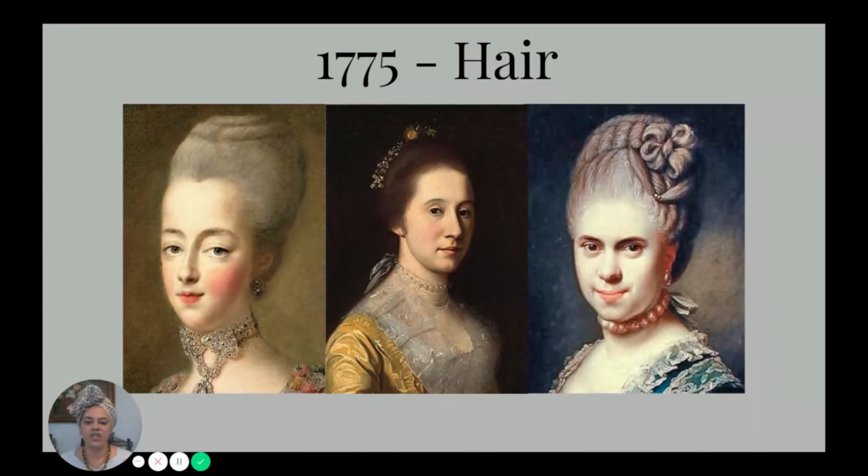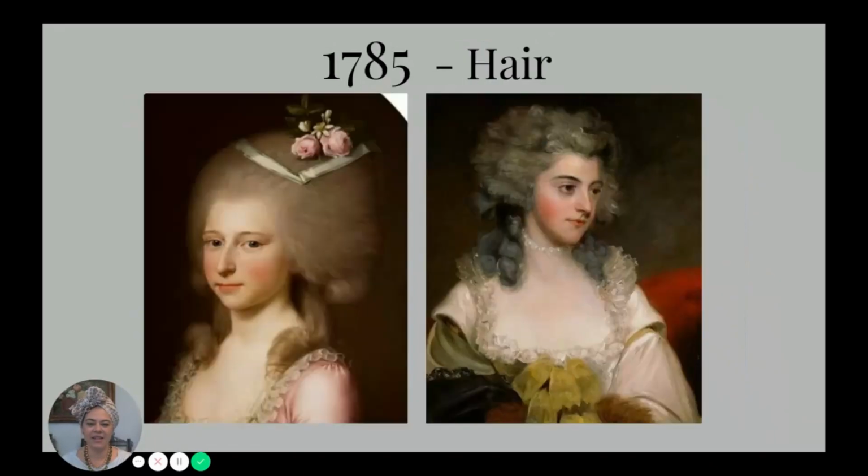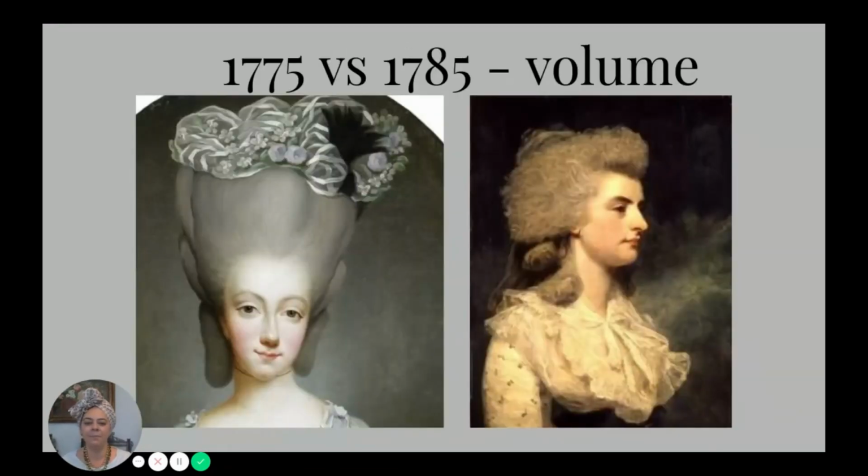So I want to take a look at these three images of fashionable women painted around 1775, and you can see some of the elements of their hair. They're not necessarily simple. This one's pretty simple, this one's a little bit less simple, and this one is really elaborate. But these are all really distinctive 1770s hairstyles. And then if you look at 1785, you can see that we've got a big change happening here. These are really different from what we saw in 1775. Let's now talk about some of those changes.